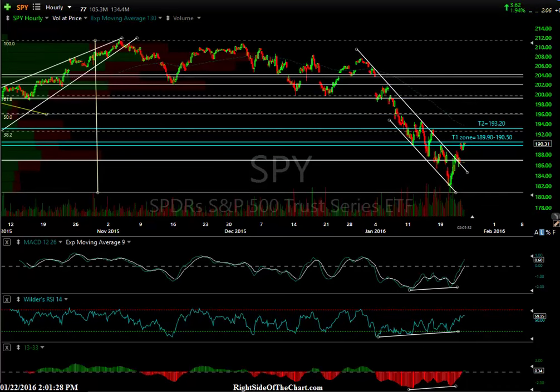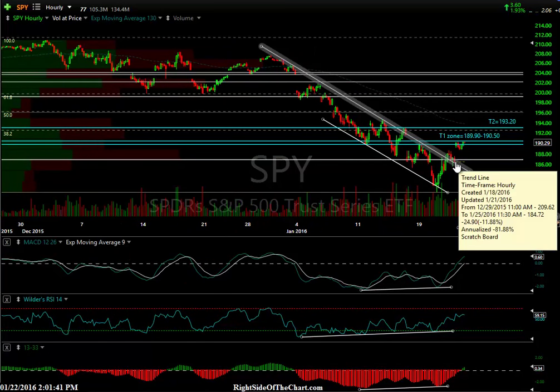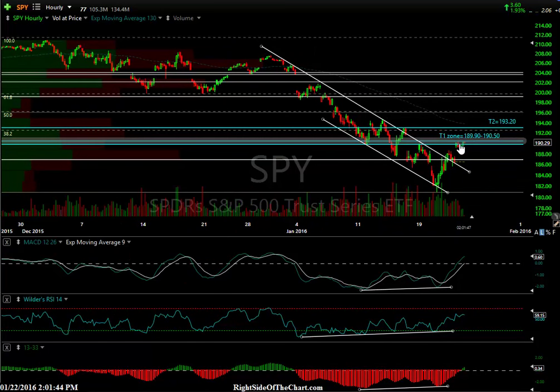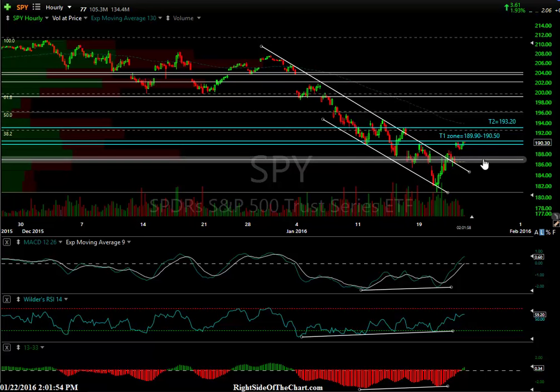Okay, this is the SPY from the 60-minute time frame. We've already hit that first target zone. I put these charts up yesterday. Again, you can see we attempted to take out the downtrend line. A few failed attempts, little spikes over, closed right about on it, and then boom, gapped up today. And the SPY, as you can see, is trading up about 2%. We're already at the top of that target zone, and the next target there is 103.20. So once again, I think there might be a little more upside today.